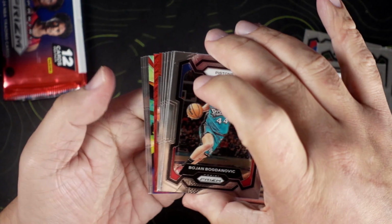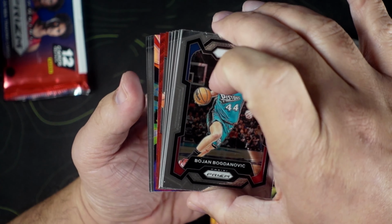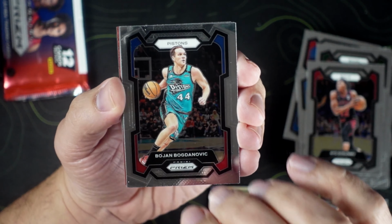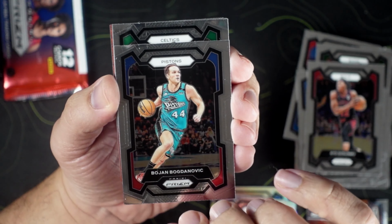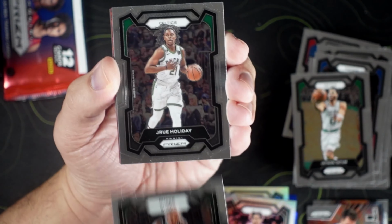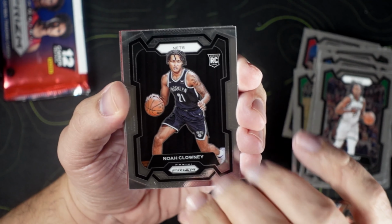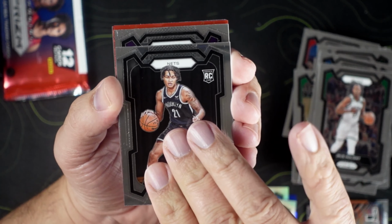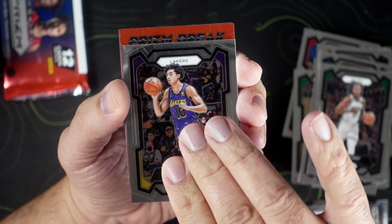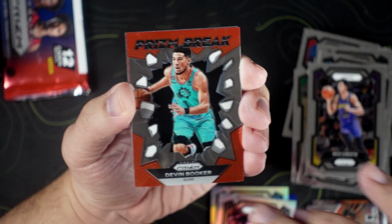So it looks like we have, I'm assuming they call those Ruby Reds. And then we have a silver, I think, of an insert. Bogdan, Tatum, Middleton, Holiday, Noah Clowney was our rookie. Laker, Max Christie. Prizm Break of Devin Booker.